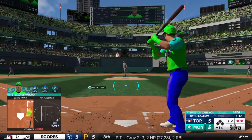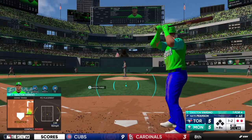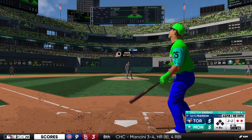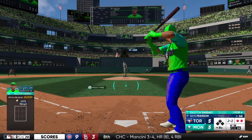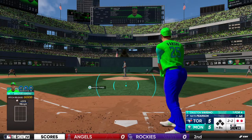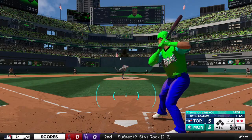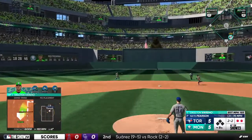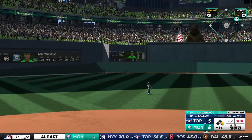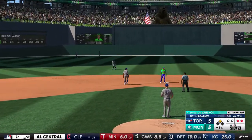Swings and misses. And the count 1-2. And another ball. 2-2 now. And a rope into center field, base hit. Now he'll turn for second. The throw in. And he'll make it to second base with 2 gone.